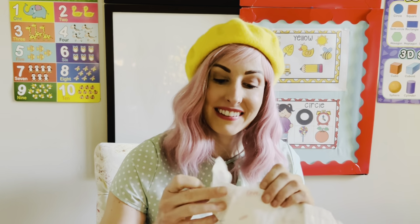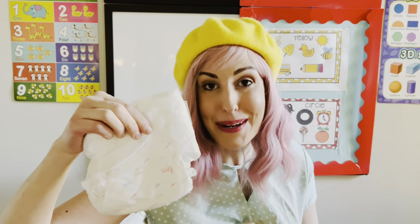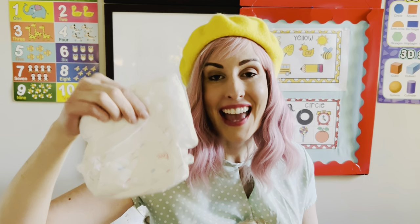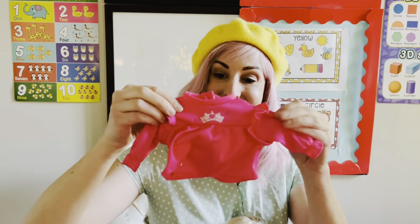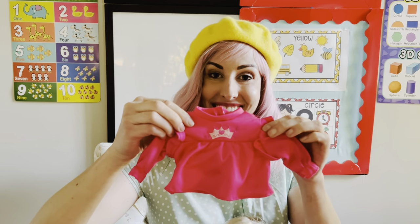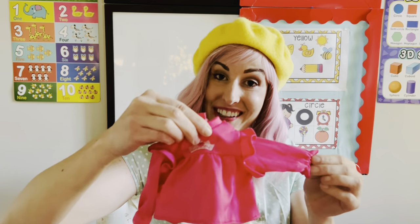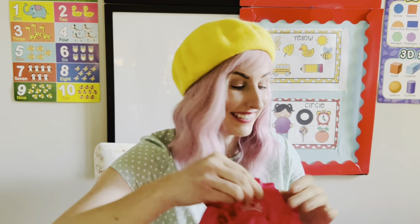Diaper, diaper. Time to change your diaper. Diaper change, diaper change. Shirt, shirt. Let's put on your shirt.